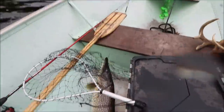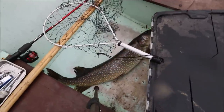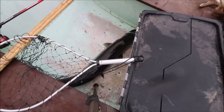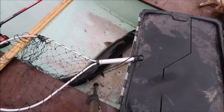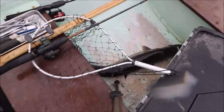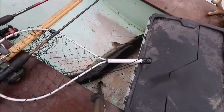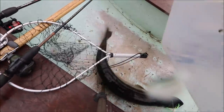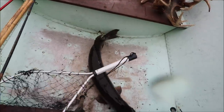Oh, it's a slab! Look at that thing! Oh, it's huge! It's so huge! Oh my gosh! Look at that! It's huge! Holy bucket! That's why we fish for northerns in this lake. Look at that thing! Oh my goodness! Oh, I gotta take a minute to breathe here.